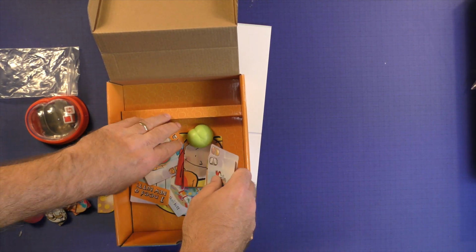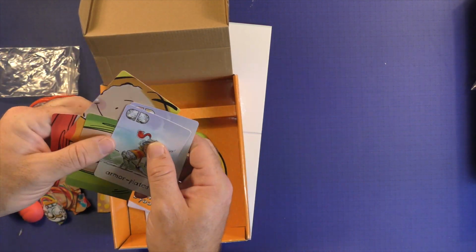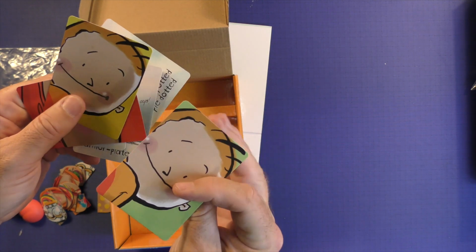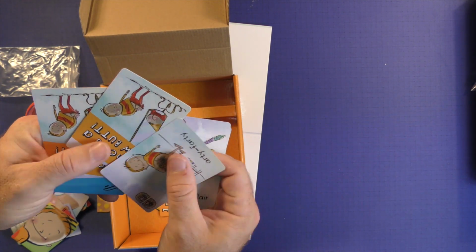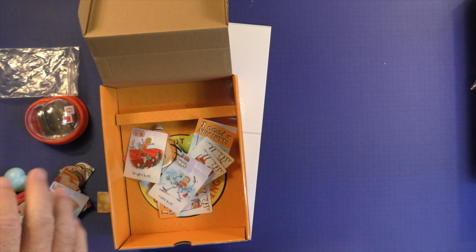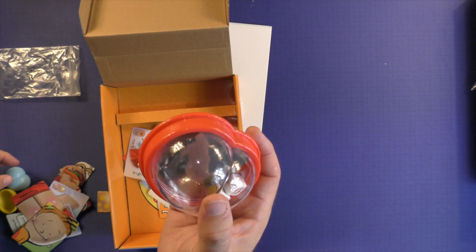And they're cute enough. Then you're going to get your cards. This is what you're looking for: a butt with color, armor-plated butt, yellow spotted, purple dotted butt. It tells you what colors you are. And then little kids are going to like this: paintball butt, a butt with flair, arty farty, and etc. These are kind of thin, but it's a children's game. I don't expect too much from a Walmart game. The components are okay. This thing doesn't work as great as it should, I suppose.